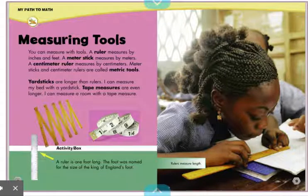Yardsticks are longer than rulers. I can measure my bed with a yardstick. Tape measures are even longer. I can measure a room with a tape measure.